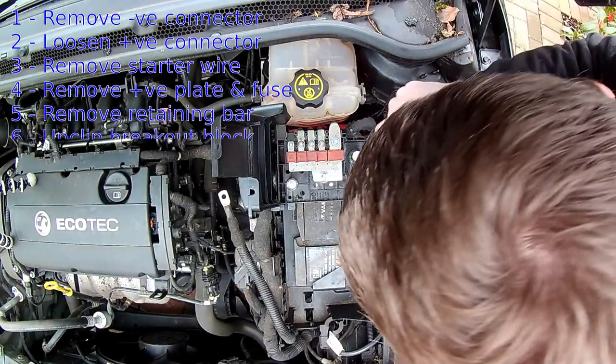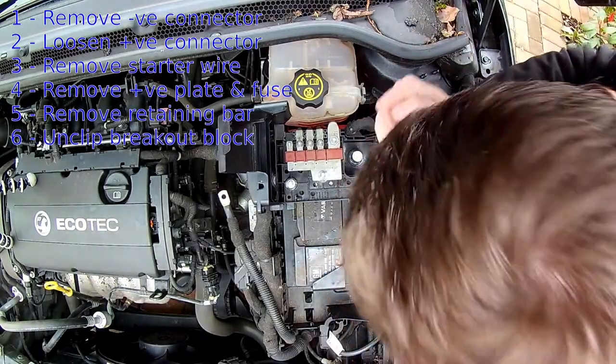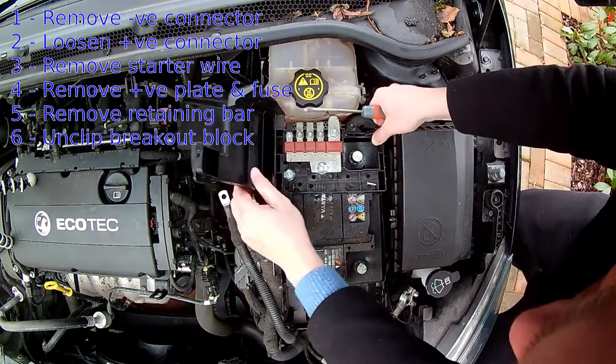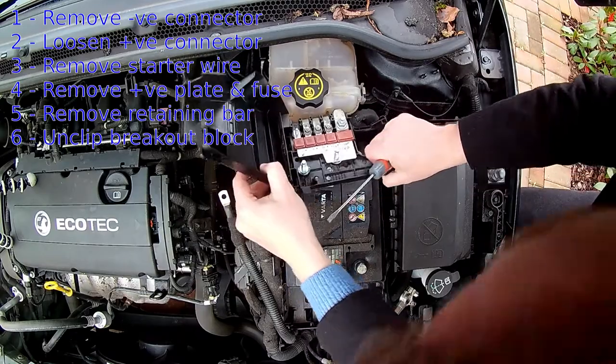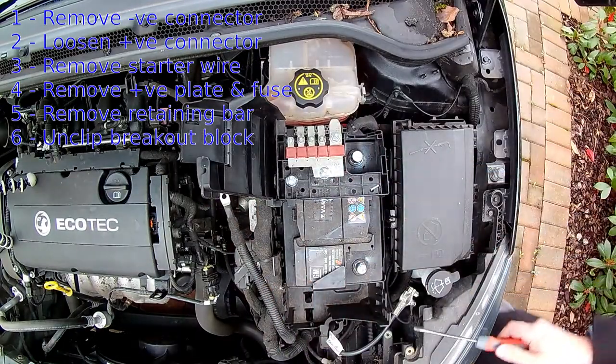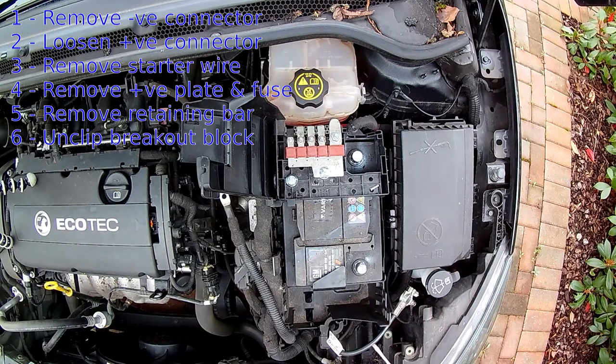And then this positive terminal block can be removed, I think, by sticking a screwdriver in there and in there, and you lever out, and that undoes the clips on either side of it, and you can sort of just then kind of pull this out of the way. Okay, that means there's one piece left holding it in. Now that's this piece here, which is a large clamp to stop the battery sliding around.